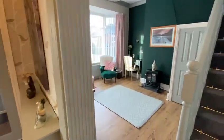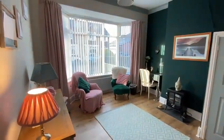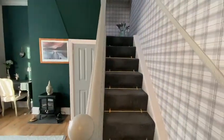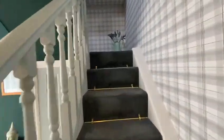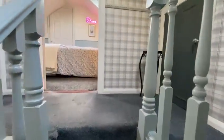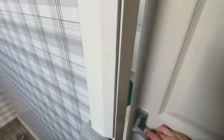And we have another reception room. And there's stairs leading up to the first floor. On the left here, we have a bathroom.